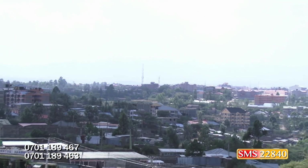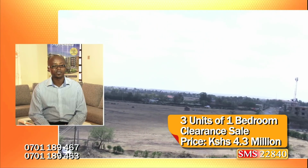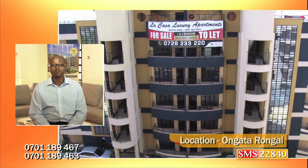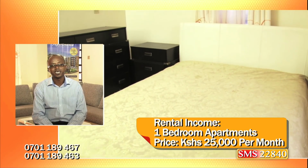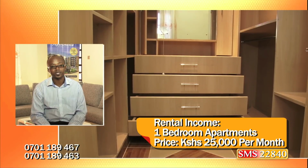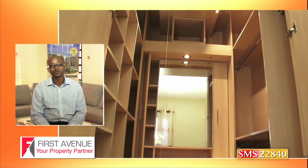Also, I'd like to mention for people looking at investment, Ongata Rongai is the next real estate frontier. We have a dual carriageway planned from Galleria to Iserian. We have a bypass from Kitengela coming down through Tuala right to where La Casa is, and we also have an SGR station not very far from La Casa. So we are looking at a huge capital potential.